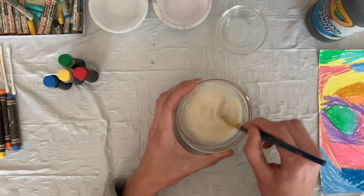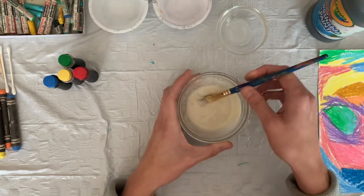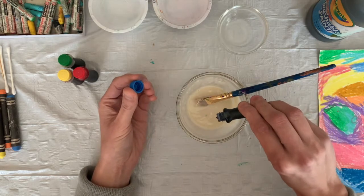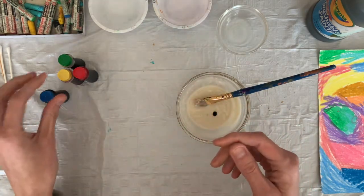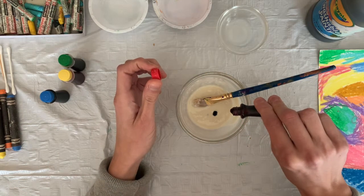Okay, so this is gonna be the base for the paint, but now we need to make it dark. So I'm gonna add in 1 drop of every color that I have, and then we'll see what the color looks like. And this is a great way to make black paint or dark brown paint or any kind of dark color paint, is to mix a bunch of colors together.